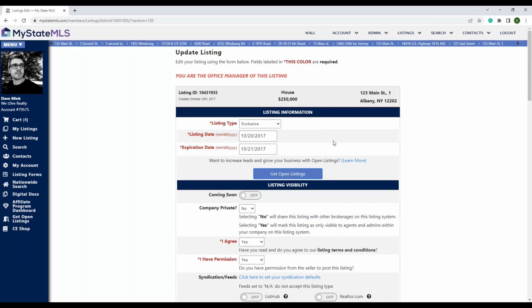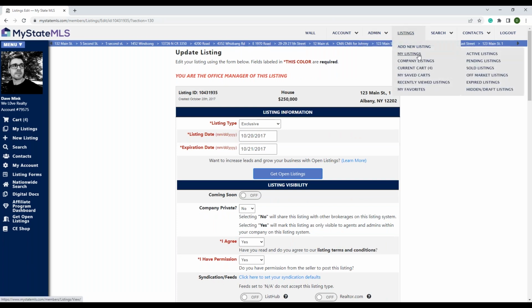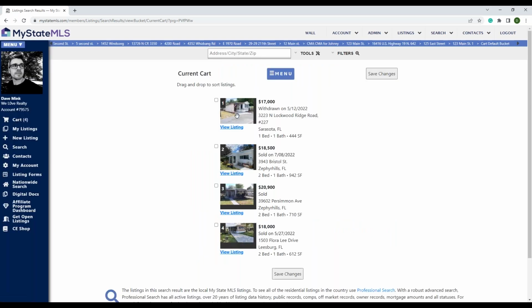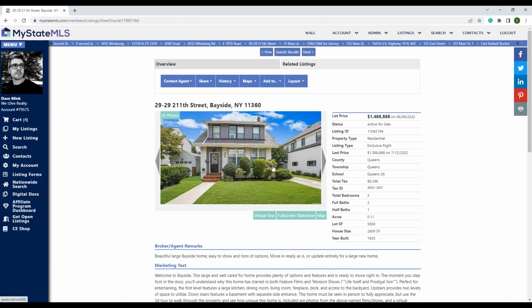When it comes to sharing a listing onto Facebook, I'm just going to open up a quick listing here and show you exactly how that's done. That question coming from Tina: how can I share a listing to the MLS. Well, let me see if I can just find an active listing here. So here is an active listing within My State MLS.